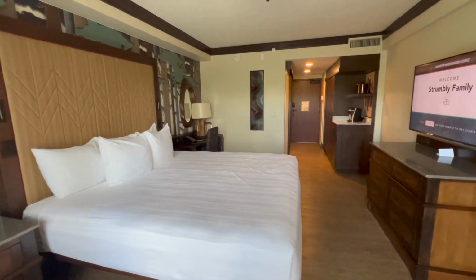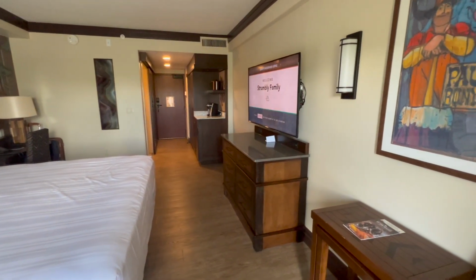So there you have it. That was a tour of a nature view king bed room at Disney's Wilderness Lodge.